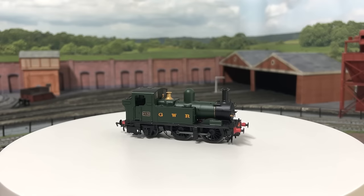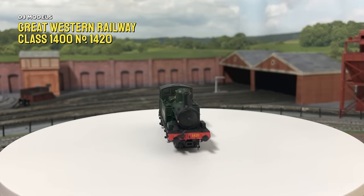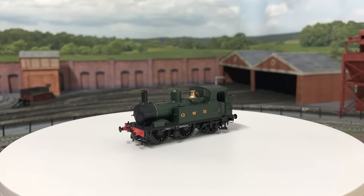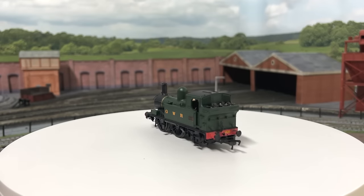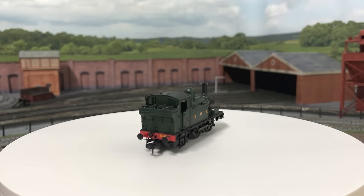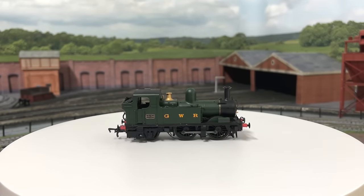And here's a very rare one now, the 1400 class auto tank, number 1420, by the now defunct DJ Models. This was a model the hobby desperately needed, as prior to this, the only 1400 on the market was the crappy old Dapple one. Sadly, DJ Models went out of business a couple years ago, and this newer 1400 has become impossible to find now.